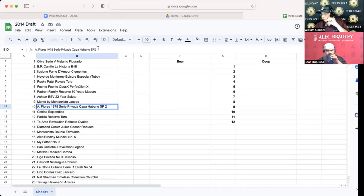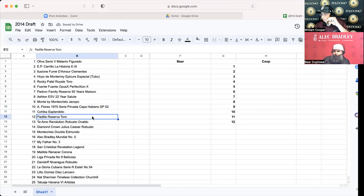Bear, there was something interesting I noticed on this list as I was reading it. I think this is the only time I remember two Monte Cristos, one from Cuba and one not from Cuba, on the list together. I think this may be the only time it happened. If it has happened, it's very few.